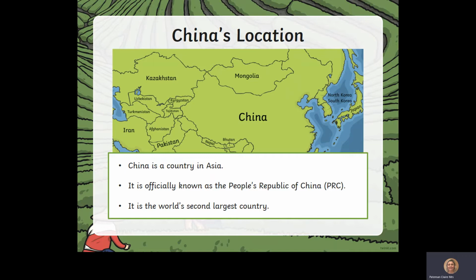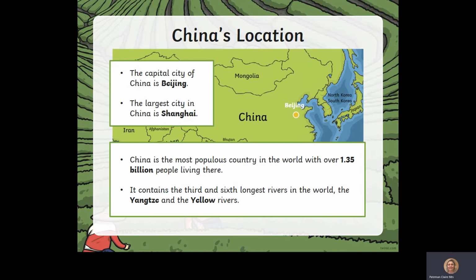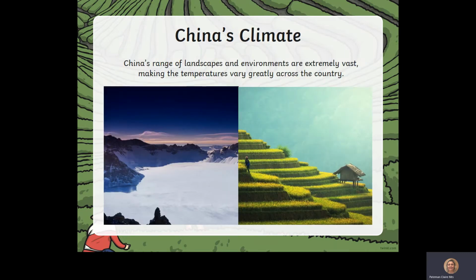And in terms of its continent, so England is in Europe, China is in a different continent. It's called Asia. And officially it's called the People's Republic of China. That's its full name. The capital city of China is Beijing. You can see it there on the map, the orange circle. And the largest city in China is Shanghai, and there are over 1.35 billion people living there. So it's a really, really large, populous country. That means there's lots of people.